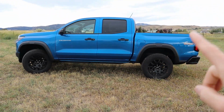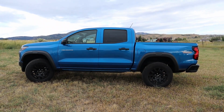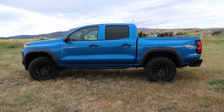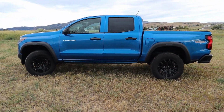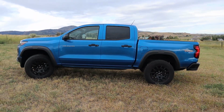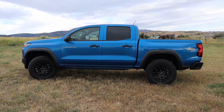One thing I will say though is, as of 2023, there's only one configuration of the Colorado. So unlike the other competitors where you can get a short cab and then a long bed setup, this one doesn't have that. There's only one setup, and that is this 4-door, 5-foot bed. It's actually a little bit over 5 feet. And Chevy says this is the best seller, so that's why they're only sticking to this, and that way they're able to keep costs a little bit down.